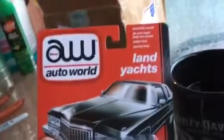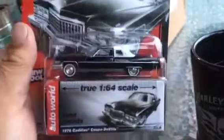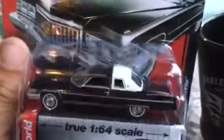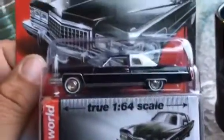Very nice. Beautiful little Auto World. Oh God, there it is. Look at that. The land yacht, the Cadillac. I have been after this car. I mean, it's been on eBay and stuff. It's just, I find it a lot funner to trade or work a deal out with somebody. But look at that beautiful car that has evaded me for so long since it came out.